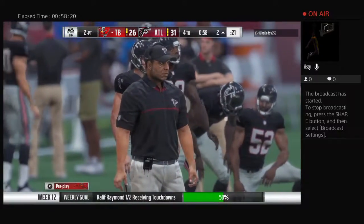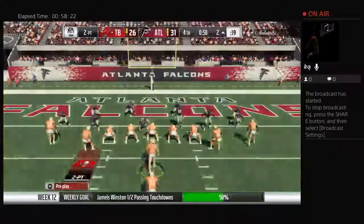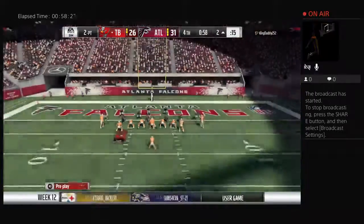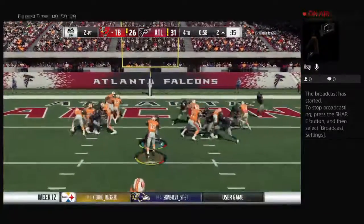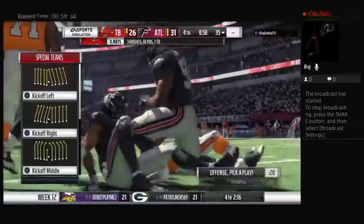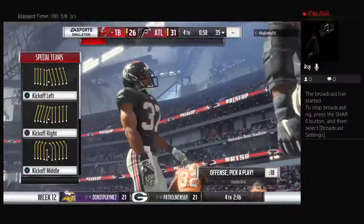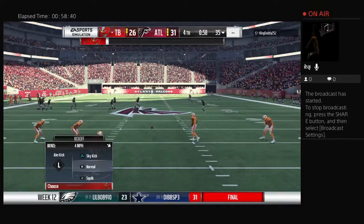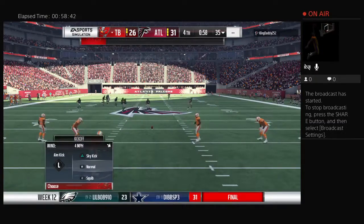So a big play coming now for the Bucs as they'll go for 2. They're going to try and run. And this will result in him losing yardage back to the 3. But he will not get in here. He stopped up short of the goal line, and this will remain a 5-point game.